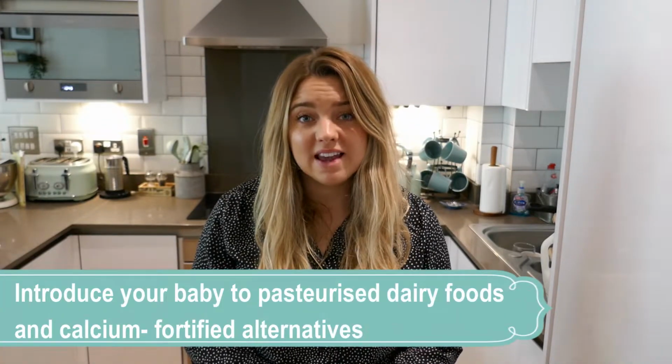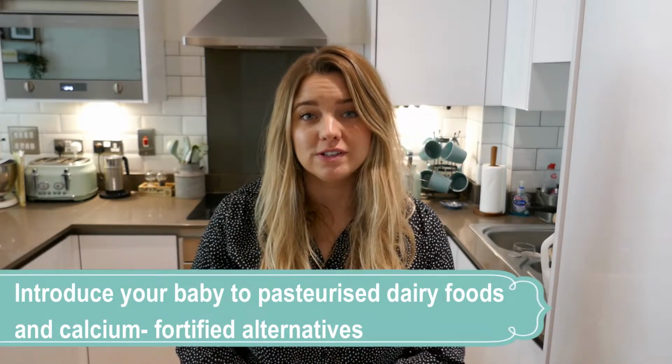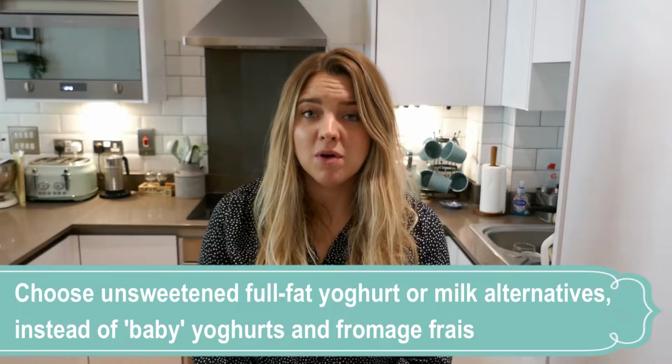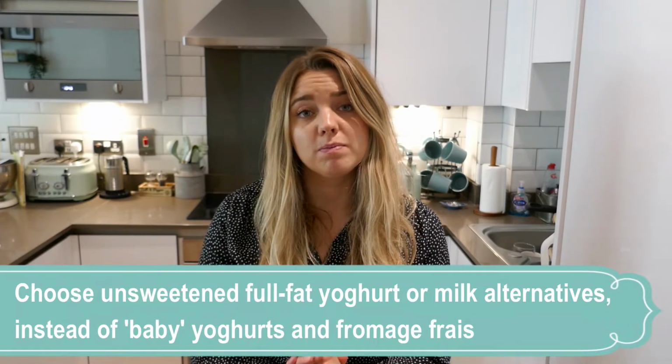So pasteurised dairy foods and calcium-fortified alternatives are good foods to introduce to baby when you start to wean them. Now these foods are great because they're usually very thin in texture, very smooth in texture, so they're easy to incorporate into baby's food without much preparation. Just make sure to buy full fat, regular yoghurt that isn't sweetened. Often baby yoghurts and fromage frais can have a lot of sugar or sweetener in them, so it's best that you just buy the plain varieties, and if you wanted to, you could add a little bit of mashed fruit.